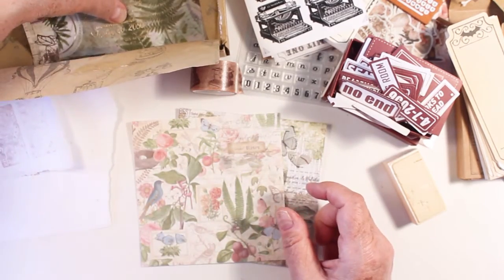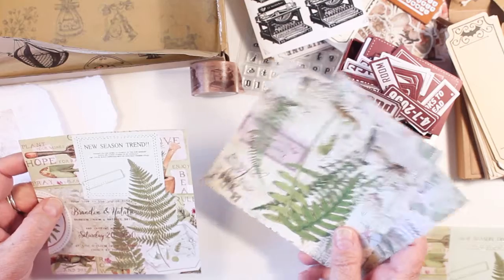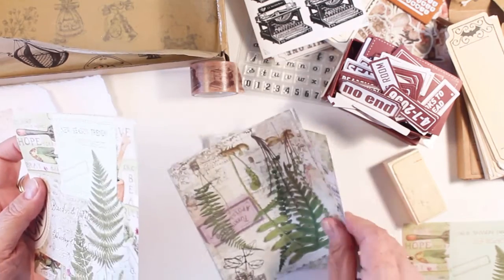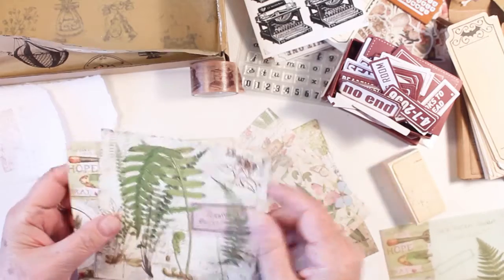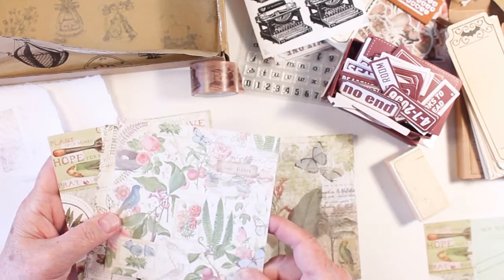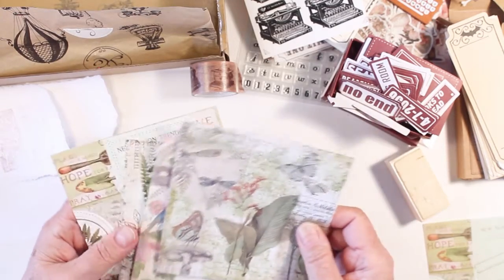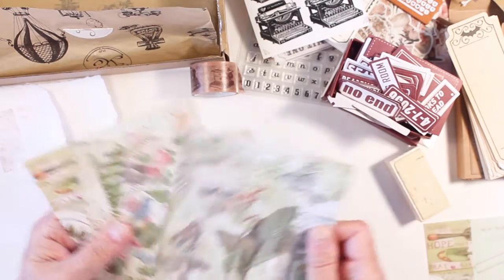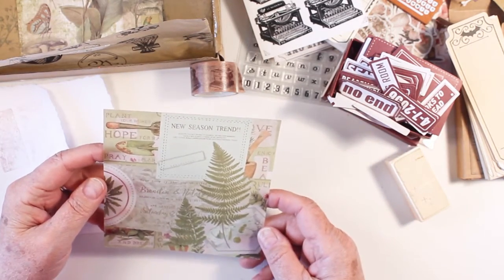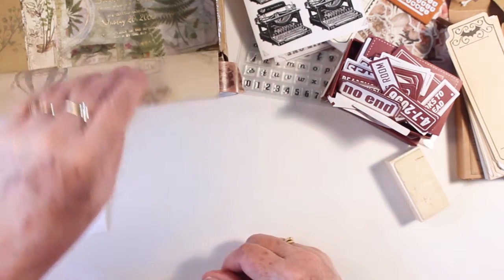And then there's another piece. So there's 4 different papers. They have gold embossing. They're embossed and then gold foil embossing on them. Those are pretty. I love these botanicals on here. And these two have gold embossing, and these two don't have any embossing or gold on them. Those are pretty. And then this one is vellum with gold embossing. So that is my box from YourCreativeStudio for April.